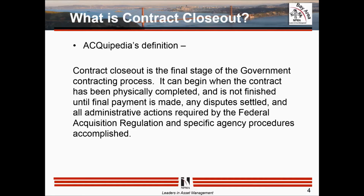What is contract closeout? Well, as you can read here on the slide, this was Acquipedia's definition. And I'll let you take a second to read that, because it may surprise you that it's not exactly the way we look at it from the FAR. So really, if you notice in my takeaway at the bottom of the slide, the primary functional area is contracting, because it's a contract closeout, not just an asset or property management closeout. So what does that mean for us in property and asset management?